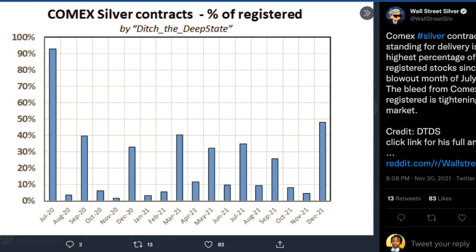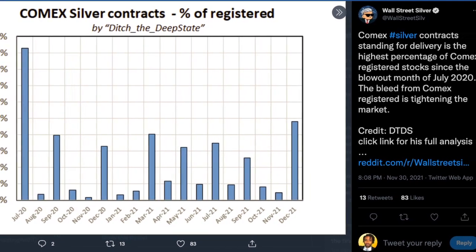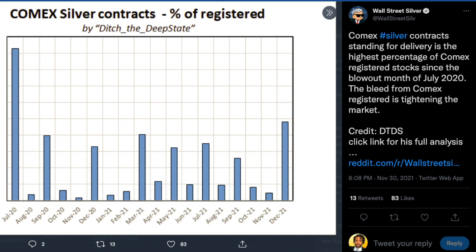But up to you. Let's talk a little bit about what we should expect coming in the future, because we do have COMEX silver contracts. Now, I got this from Wall Street Silver on Twitter, and I thought it was a really great tweet. I actually read through this on the Wall Street Silver Reddit page, and it was really fascinating to read. Basically, what you're seeing here is COMEX silver contracts standing for delivery, the highest percentage of COMEX registered stocks since the blowout month of July 2020. The bleed from the COMEX registered is tightening the market.